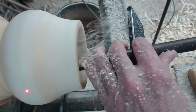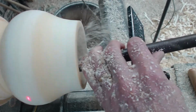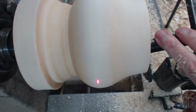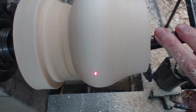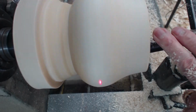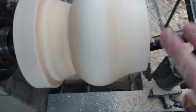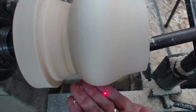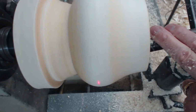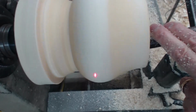Got some waste wood in there to get away. There it is. Now it's starting. As soon as that laser gets elongated, you see it's a dot now, and then it gets elongated. That tells me I'm getting close. And then when the laser disappears, the wall's measured right there, right? So I just go stage by stage by stage, measure the wall, make the laser disappear, and hollow that out, okay?